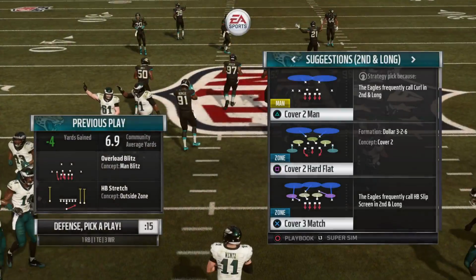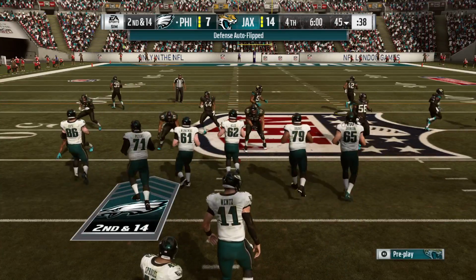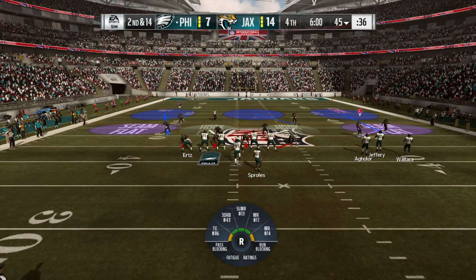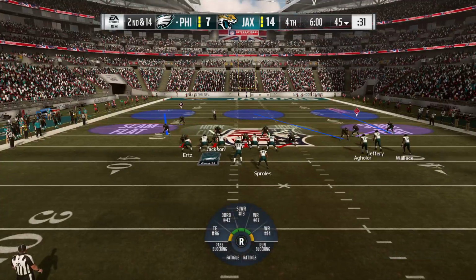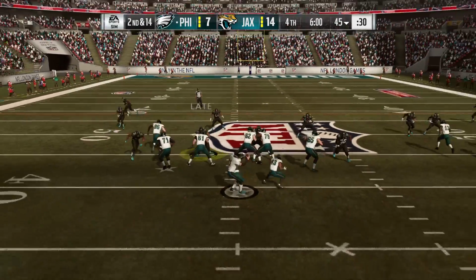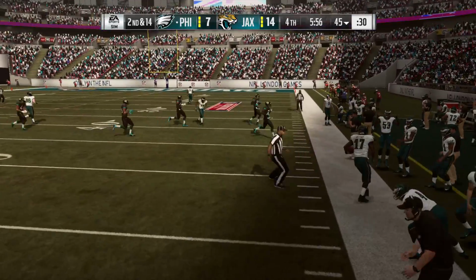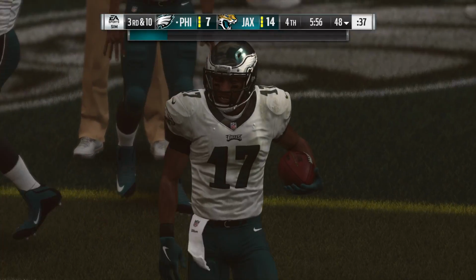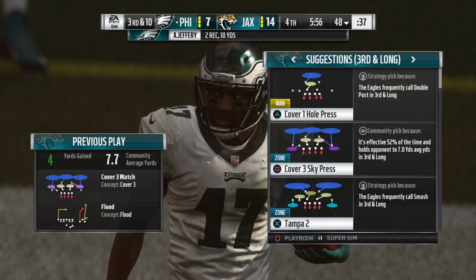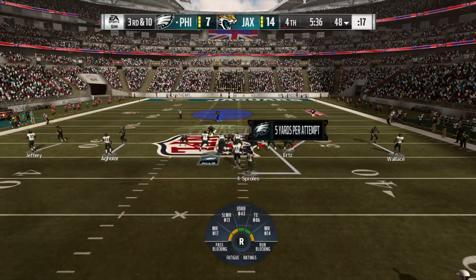Welcome back now here in London. It's the Eagles behind on the scoreboard, but with the football here as we start the fourth quarter. He'll drop to throw. To the sideline. Wow, what a catch. Doesn't get a lot out of it, but he is able to keep the feet in bounds. 4 yards on the completion, and it sets up a third down.